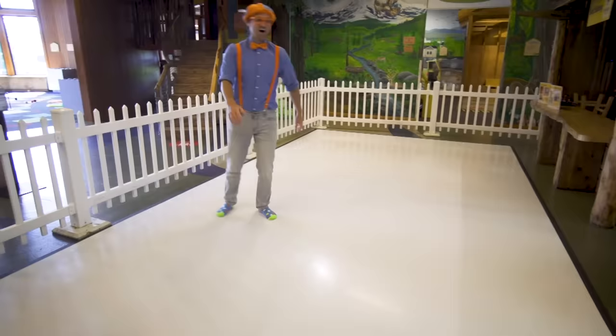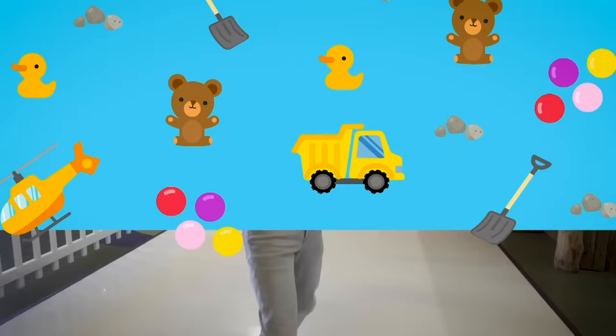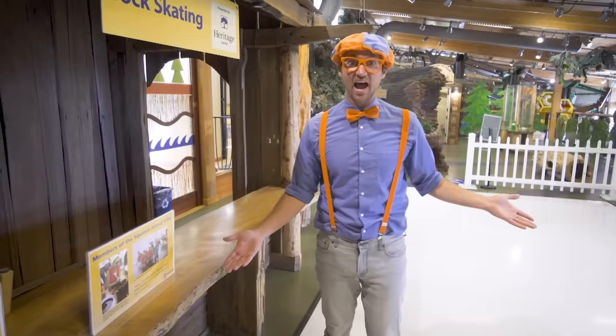Are you ready? Ha ha! 3, 2, 1! Whoa! Whoa! It's so slippery! Whoa! Ice is so slippery! Whoa! Remember earlier how I said this is ice? It's actually practice ice for the sport of sock skating!